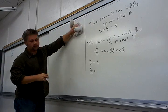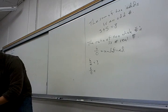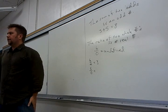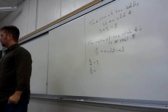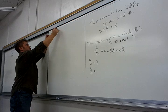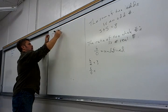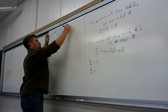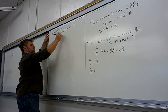Another one, I think the one that gave somebody some trouble was like the product of any two counting numbers is divisible by 2. So that could drive you a little insane. The product of any two counting numbers is divisible by 2.